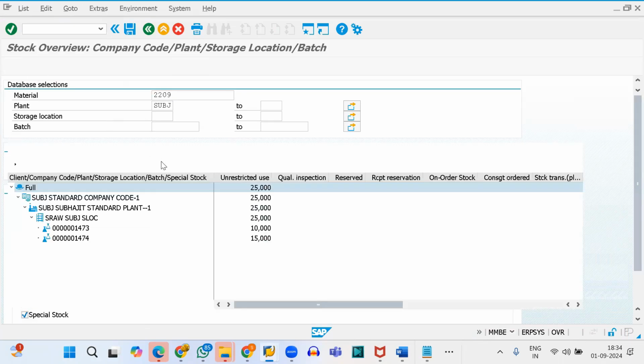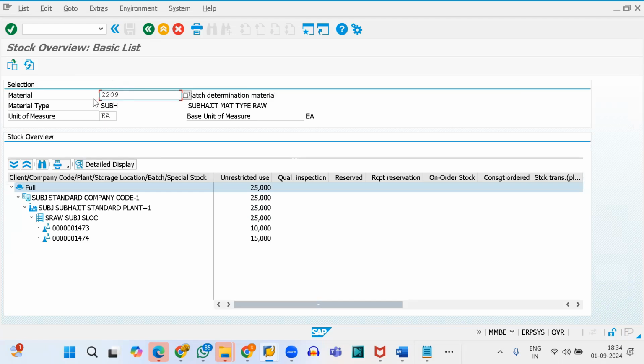I'm just trying to show you. Here you can see that inside this material master only two batches are showing, because the third one, batch 1475, has already been consumed. So there are only two batches, 1473 and 1474. So this is the entire process for FEFO, that means first expired first out.